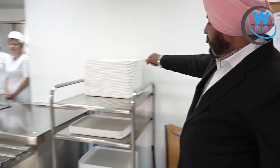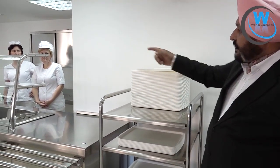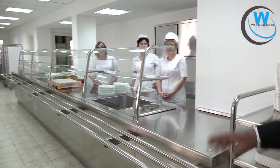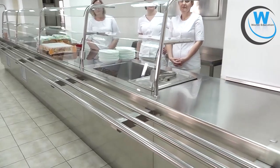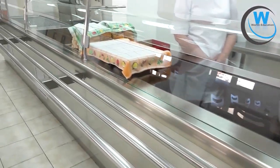Then this is the place. Students can take their place from here, and here is the staff. See, staff is always dressed like this. They are here to serve the food. They serve the food to the students.